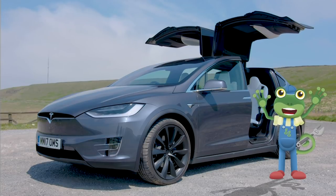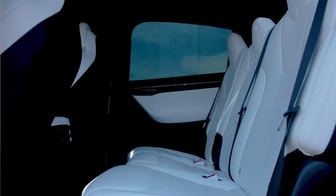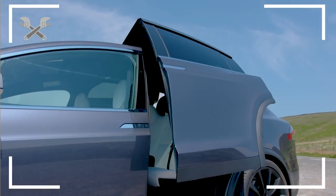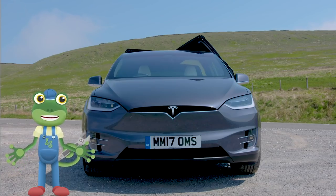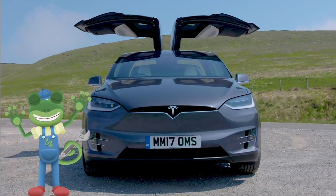Whoa! Look at those doors! That's one of the coolest things I've ever seen. I think it's worth doing a Gecko instant replay on that. Woohoo! These are called falcon wing doors because they look like a bird's wings, and they're designed to open in even really small spaces.